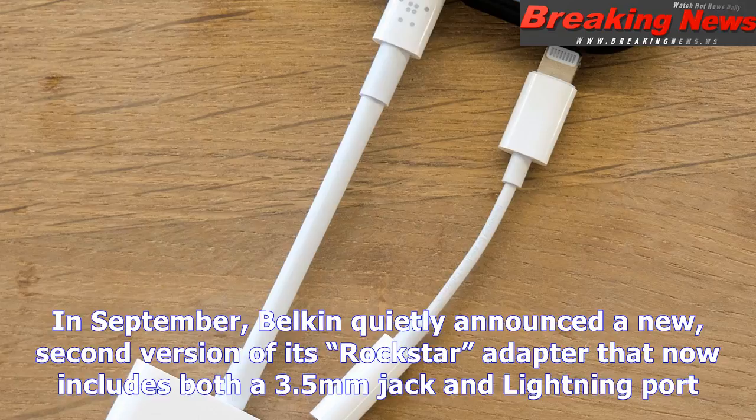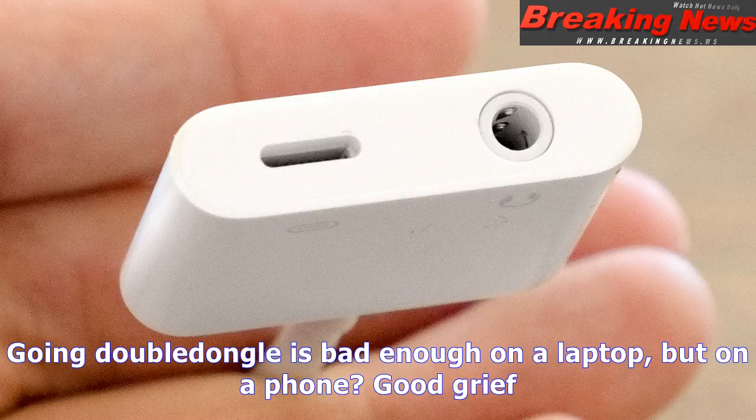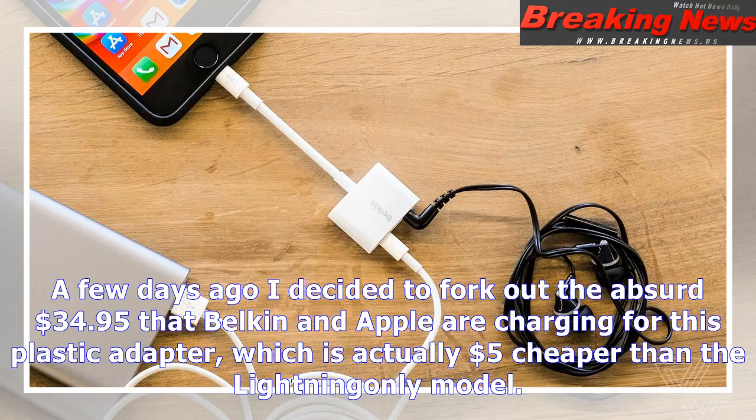A few days ago I decided to fork out the absurd $34.95 that Belkin and Apple are charging for this plastic adapter, which is actually $5 cheaper than the Lightning LE model. I did so with reluctance since the original product has gotten very so-so customer reviews and is often criticized for its poor reliability and unfortunate incompatibility with Apple's own iPhone battery case. I can't shake the indignity that comes with using it so far. This new one is working as expected.